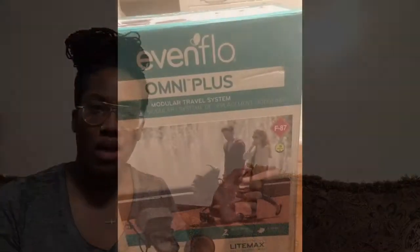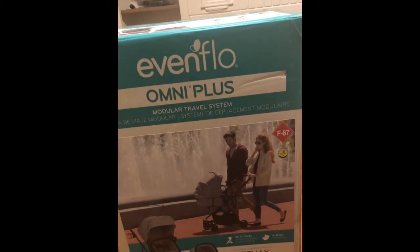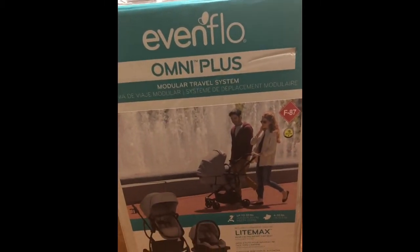So there's also a stroller car seat travel system over there. That was the first thing I bought my baby because that's necessary and it's a travel system. So I feel like the only thing I'm really gonna have to buy her as far as that goes is a car seat when she gets bigger. So as I mentioned, I got the baby her car seat stroller travel system.